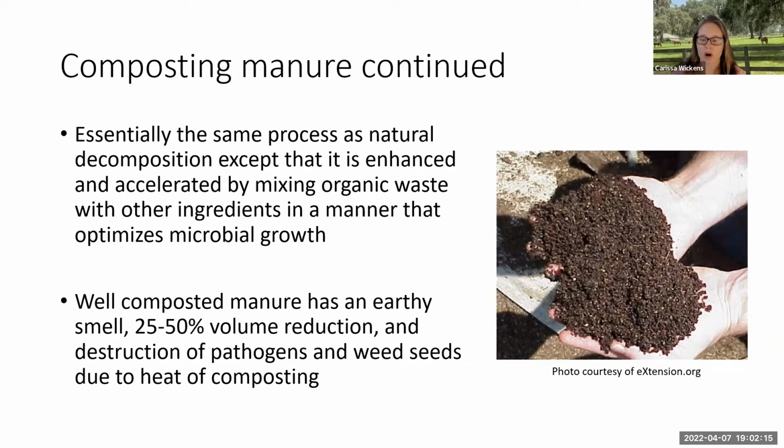So ultimately, the product that we get is this very rich, soil-like, humus-looking material that you see in the photo. So that's the goal. We want to transform that stall waste, that manure, into this rich, soil-like media.